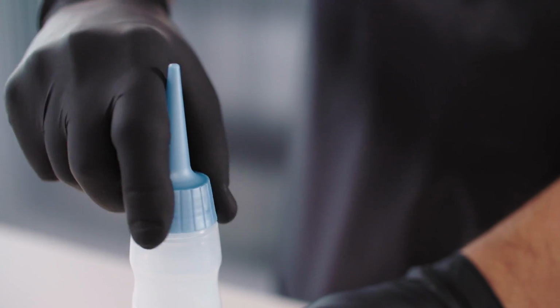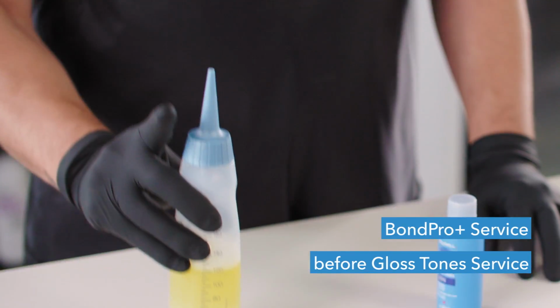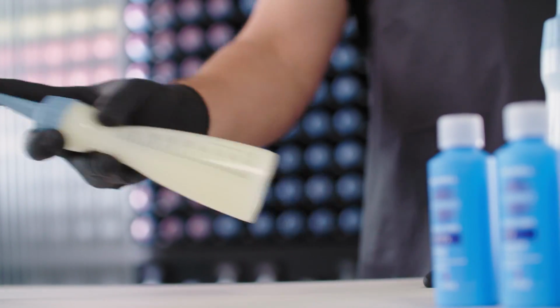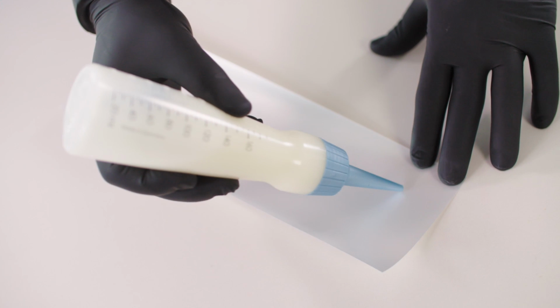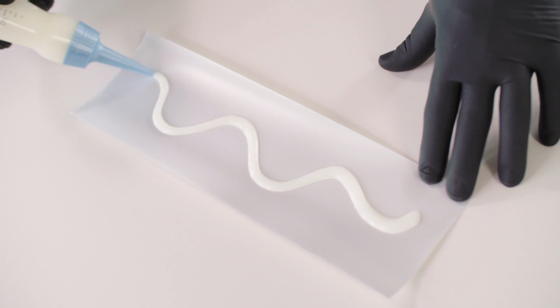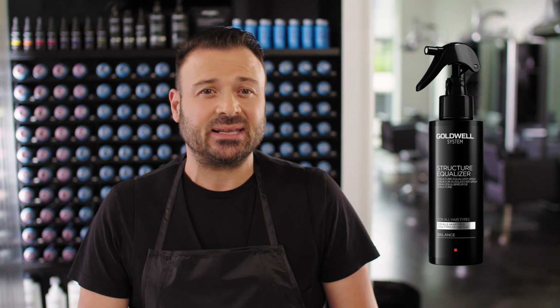For hair that might be over-processed, carry out a Bond Pro Plus service before the Gloss Tone service. However, never add Bond Pro Plus protection serum to the Gloss Tones color mass. Apply System Structure Equalizer before using Gloss Tones after lightening services to instantly even out structure differences and optimize the color deposit in the hair.